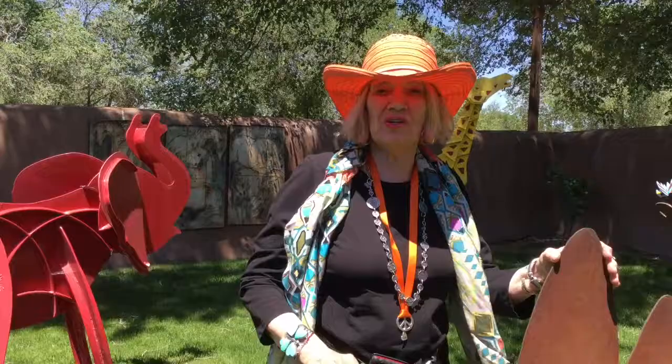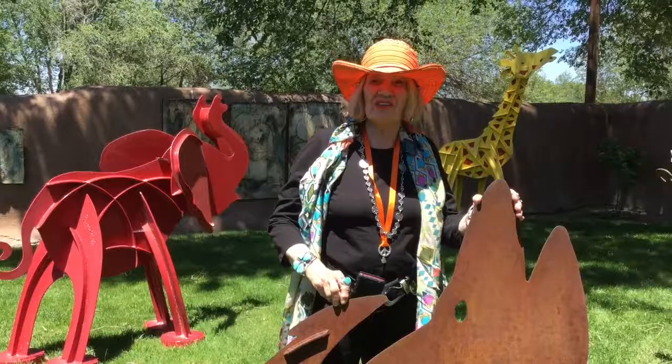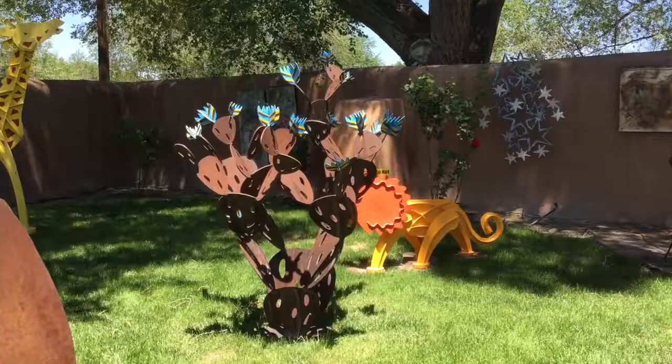So we have jewelry here also, guest houses in the back, and our own little compound right next to the plaza.